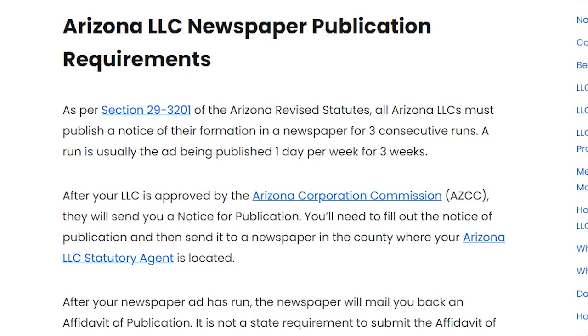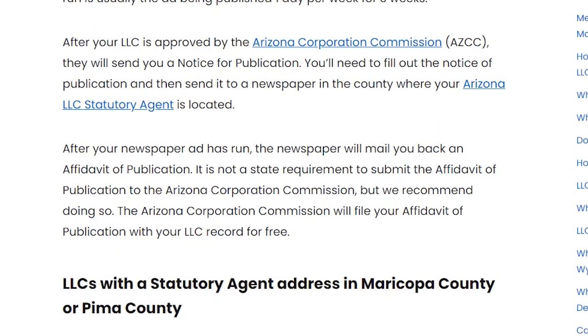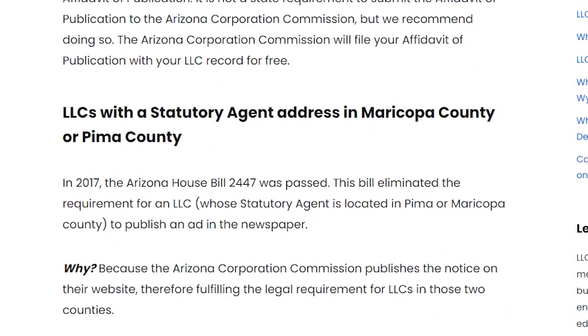In Arizona, newly formed LLCs must publish a notice of LLC formation in an approved newspaper for 3 consecutive weeks in the county where the LLC's principal office is located. But there are some exceptions. Maricopa or Pima counties are exempted from publishing a notice of LLC formation.